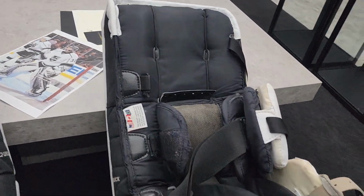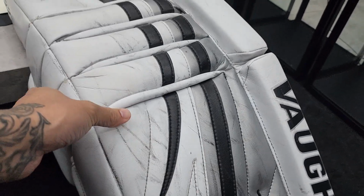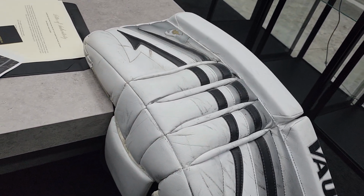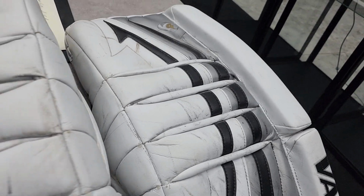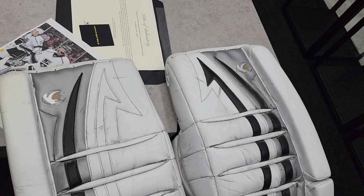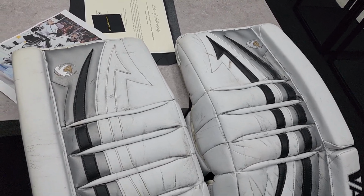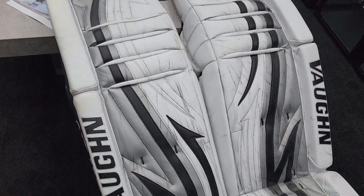So we're going to be wrapping these babies up. Stanley Cup winning season. They still stink a little bit, which is pretty funny. Stanley Cup winning season. Jonathan Quick. Game worn pads. Photo match early season 2011, 2012. Going to LA.